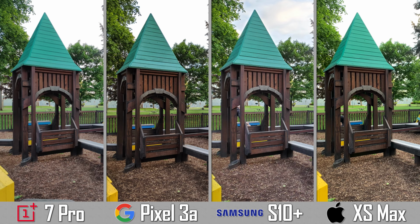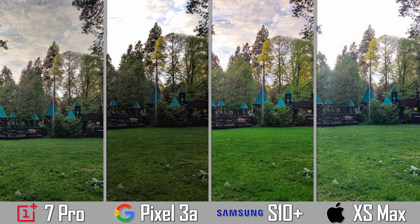Switching to the regular lenses, the Pixel 3a actually looks the most detailed here, followed by the XS Max. For some reason, the S10 Plus looked a bit faded, with the least amount of detail on the 7 Pro. This is another tough HDR scene, and we can see that the Pixel 3a blew out a lot of the clouds and underexposed the grass.